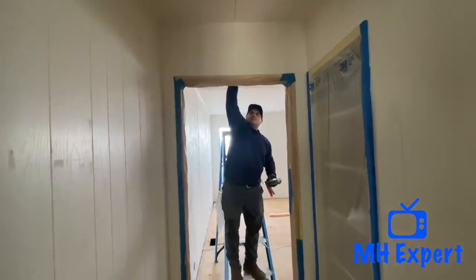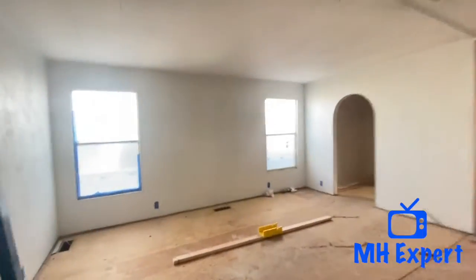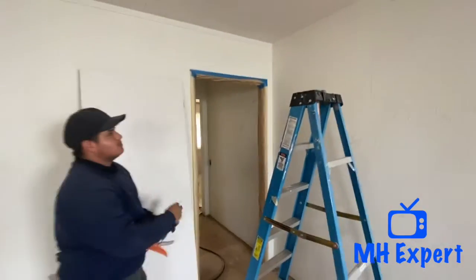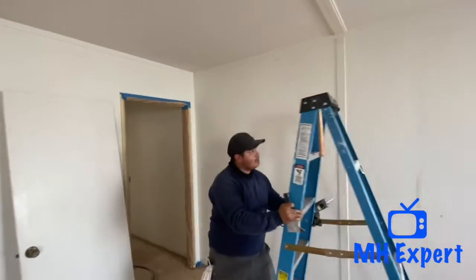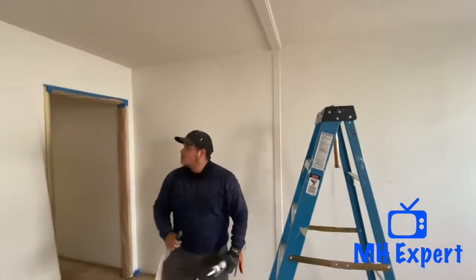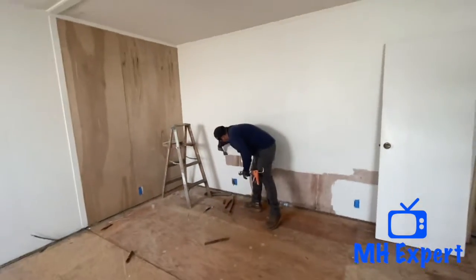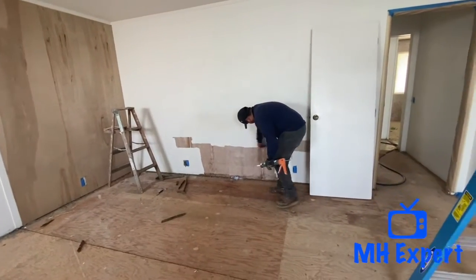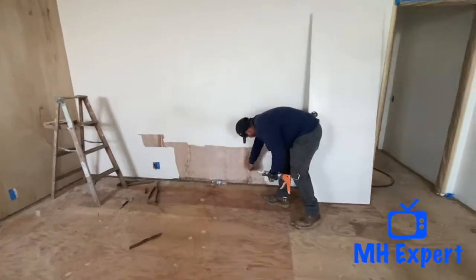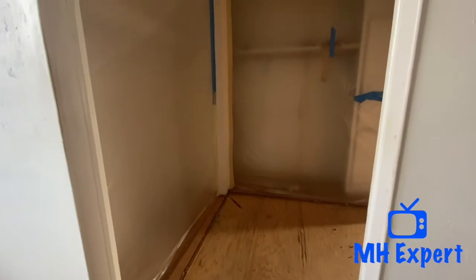Right here, he's doing the caulking. I'm in his way here, but let's show these guys do some caulking here. So what he's looking for, he's just looking for all the areas, the gaps, holes, anywhere that needs to be caulked. Scraping the walls. And we've also, look at this, there's more prep over here.